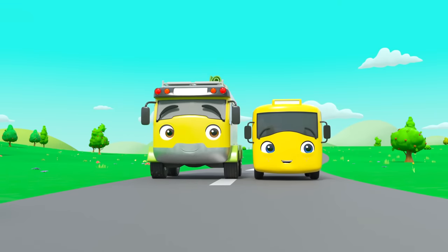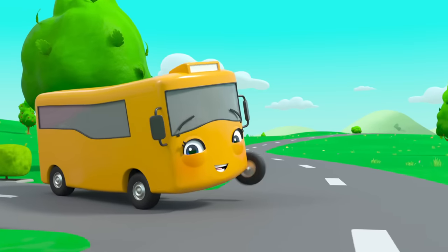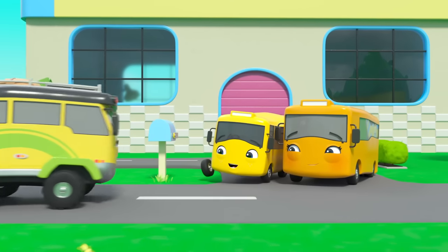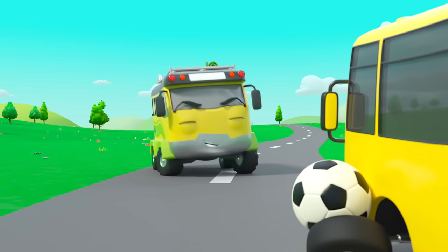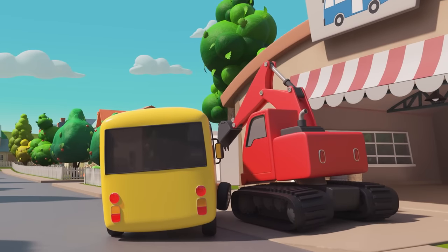They are both very tired as Daddy drives Buster home after a great day out. Oh look, it's Mommy Bus! Buster waves goodbye to Daddy Bus. But wait, Buster is giving Daddy Bus the soccer ball. He does need the practice. I wonder what Buster and Digger are doing.